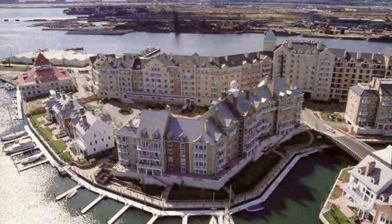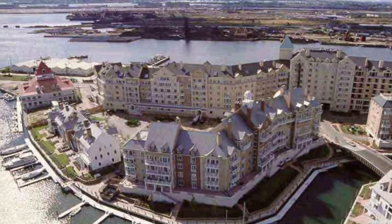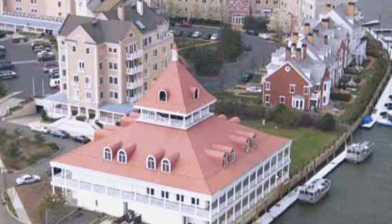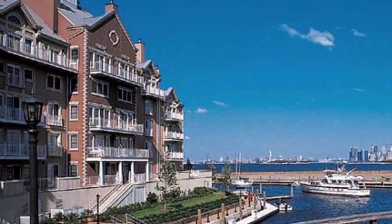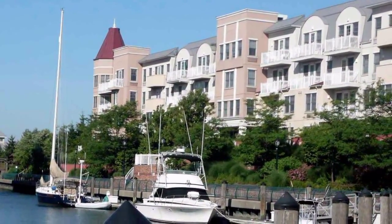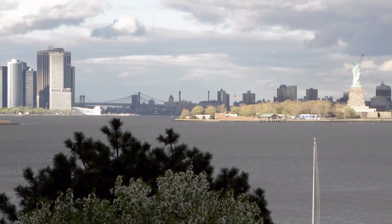Significant architectural elements include varied roof lines, dramatic turrets, brick and stucco exteriors, oversized windows, numerous bays, terraces, and immaculately landscaped patios. Port Liberte homes enjoy elegant European-influenced architecture, magnificent New York Harbor and river views, and a comfortable resort lifestyle.